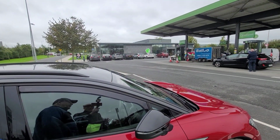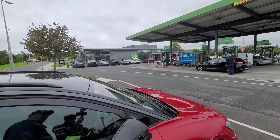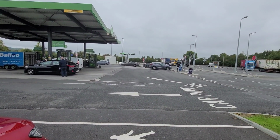The manager is not available to talk to us at the minute. He's not working today. So well done to Apple Green here in Paulstown, just off the M9. Very busy facility. Food, Subway, Burger King, all you want in there. They also have a huge truck park here, as you can see. I see a bus stop there.